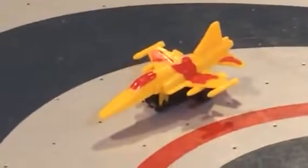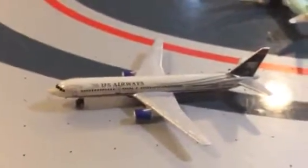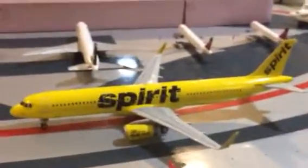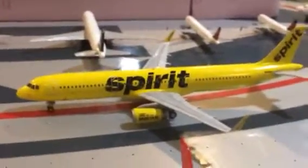We have an Emirates A380, we'll be going out to Dubai. You're about to pull on the runway. We have an American 727. We'll be going out to San Diego. Taxiing to the runway, we have a Spirit A321. We'll be going out to Fort Lauderdale.